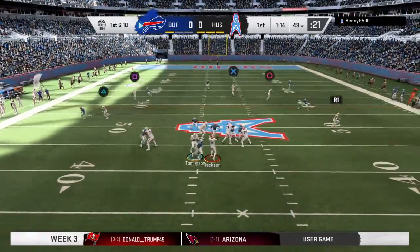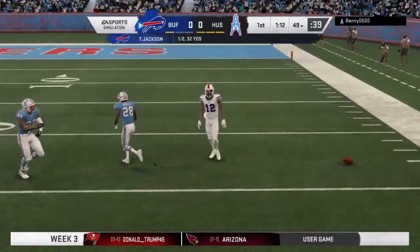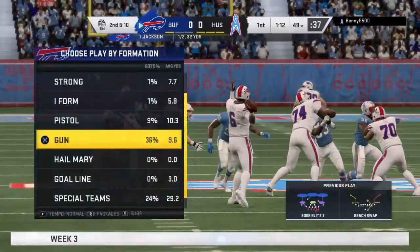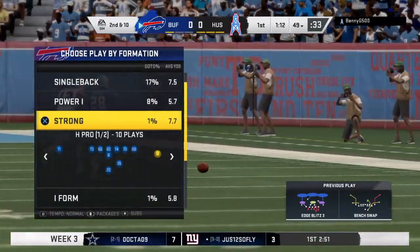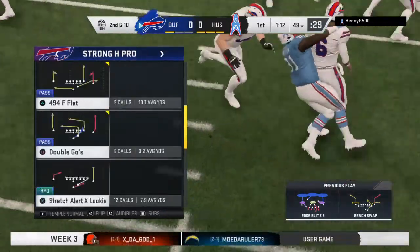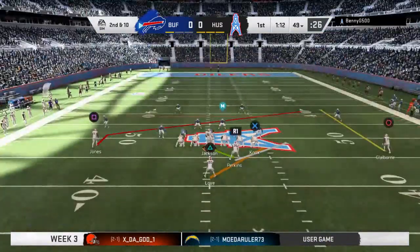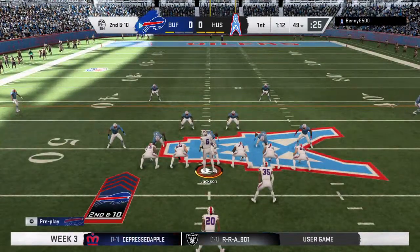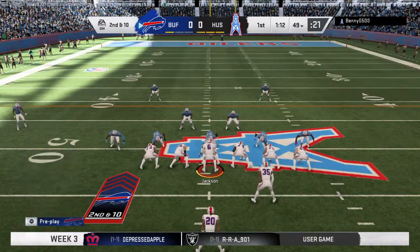From the gun, Jackson. And that is incomplete. Took a shot there on 1st down, but he couldn't reel it in. I like what they tried to do there. They didn't get a completed pass downfield, but they came off of a momentum play. Big-time gain on the previous snap. Came right back and threw one deep, hoping to catch them on their heels. After the incomplete pass, here now is 2nd and 10.